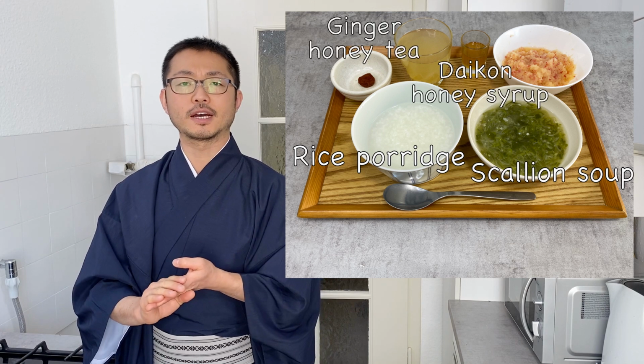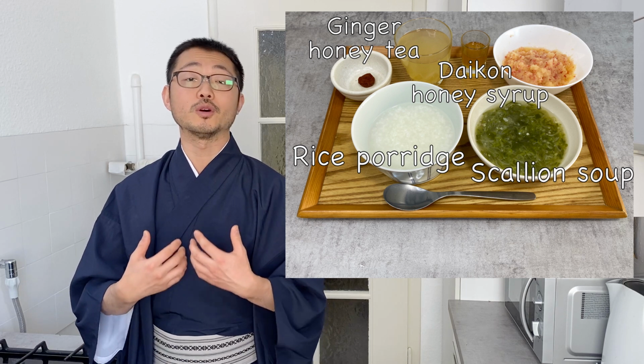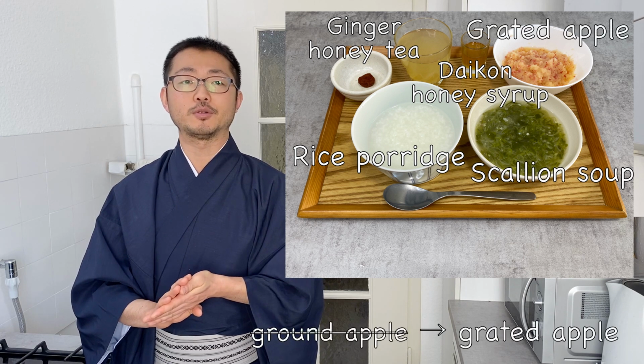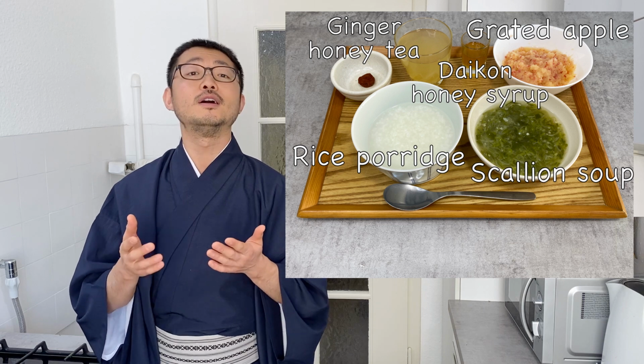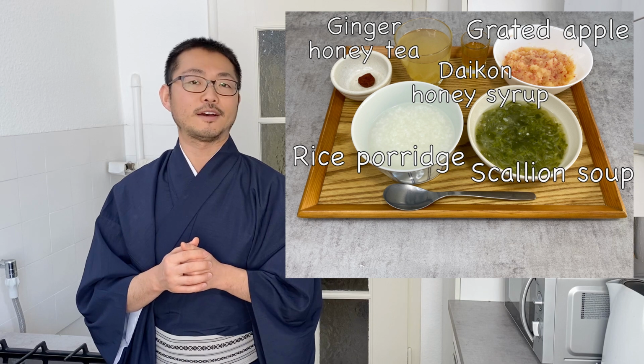So the third and fourth are kind of like preserved food, what I often have in the cupboard, just in case when I get a cold or when I want to prevent a cold. And the fifth is grated apple, which is probably like an alternative for the applesauce in Western countries. So I hope this video can give you some ideas of what you can have when you have a cold.